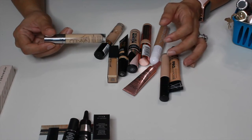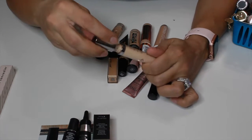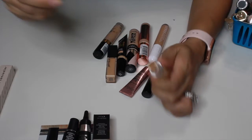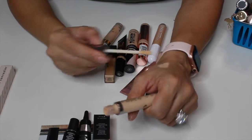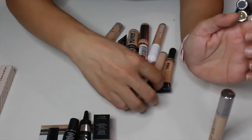The Naked Skin by Urban Decay. This is in the shade Light Warm. What did I think of this guy? I think I used to really like it. It's been so long. Oh, it's a lighter concealer. Okay, this is gonna sit here.